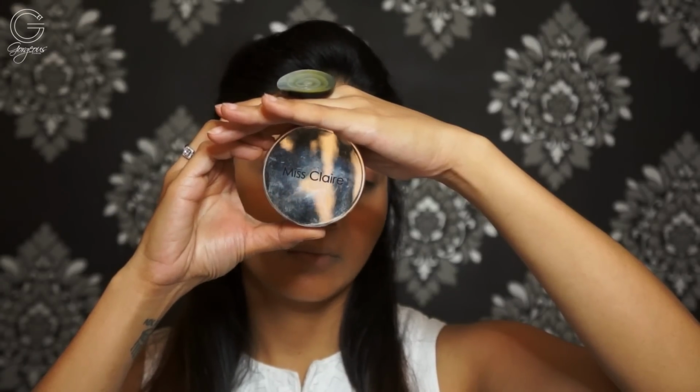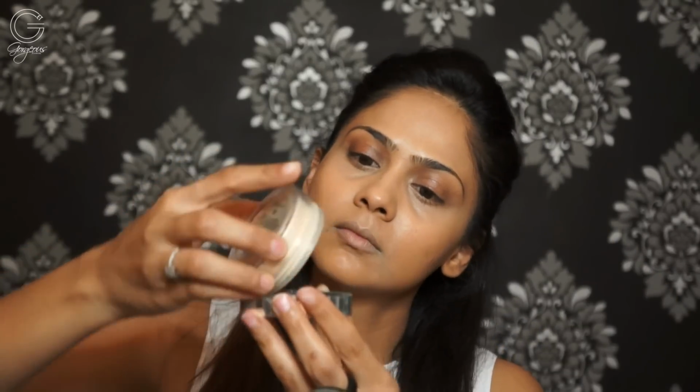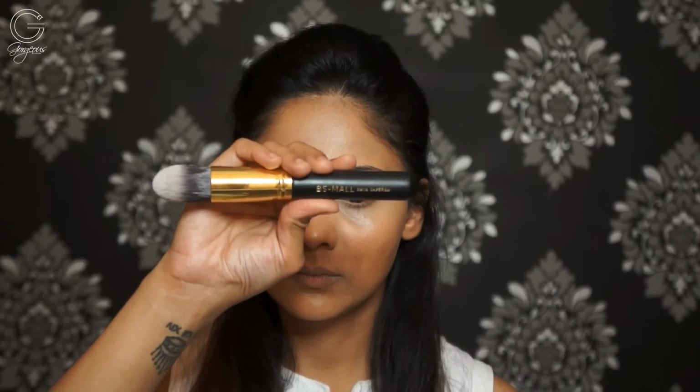So once everything is nice and blended, what I would do is allow that to sit on my face and settle for a bit. And once that is all sitting for a couple of minutes, I'm going to go in and set under the eyes and around my mouth using my Miss Claire translucent powder, and I'm using my BS Small face tapered brush to do so. Basically, I'm just baking under my eyes and very lightly setting around my mouth and also on my forehead.